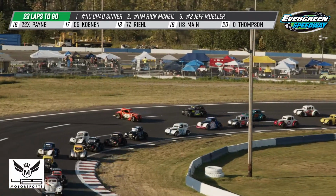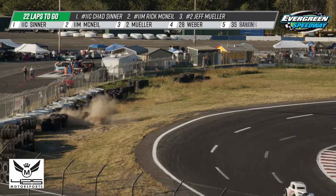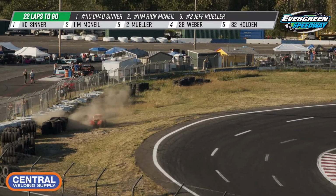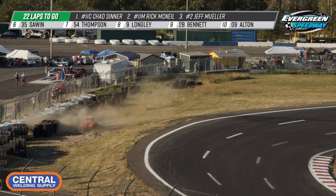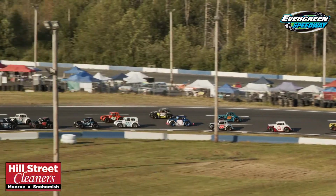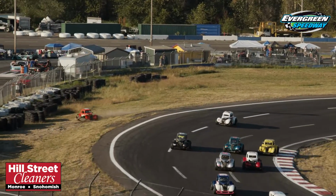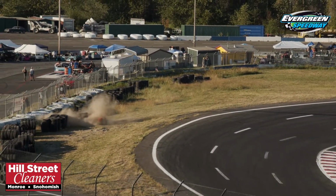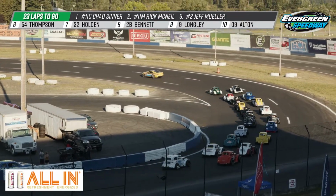Yeah, and you saw, unfortunately, the 35 Marissa Sawin caught to the outside of the 28 of Billy Weber. There we see the 43 car going around. That's Dylan Wolf into turn number 4, so down into the dirt. Looks like he stopped just short of the tires, but really too bad for Dylan Wolf in the 43 car. Yeah, we'll take a look at that replay as he just came flying in. Oh, he carried a little too much momentum and just spun around trying to keep control of the car. Tough break there for Dylan Wolf.